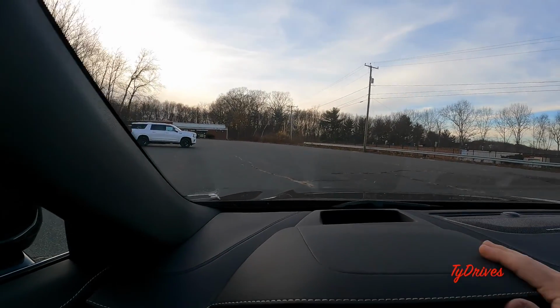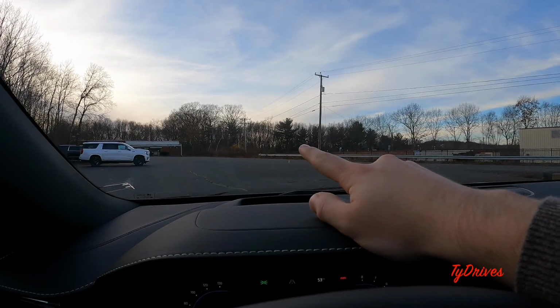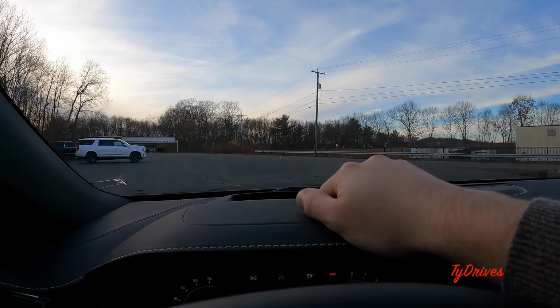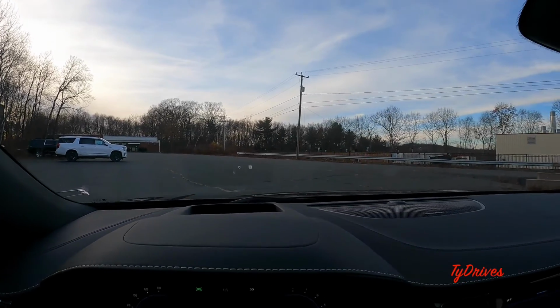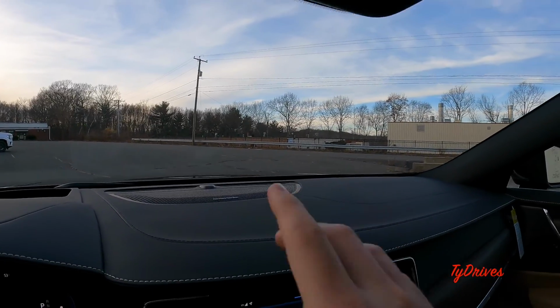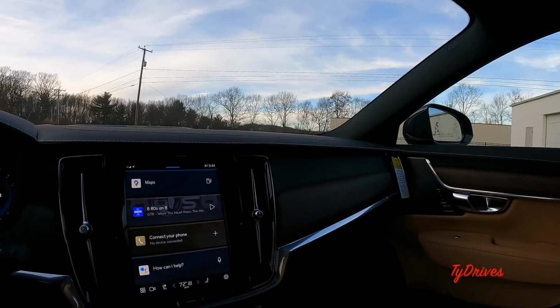Leather dash up here, which is very nice. You also have heads-up display, which is currently displaying the current speed of the vehicle, the speed limit on the road that you're on, and it'll also pop up with the navigation directions if you have the navigation active. So we have a center channel speaker up there. Just a very nice looking dash with the leather.